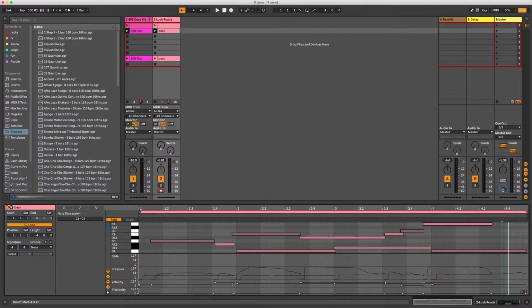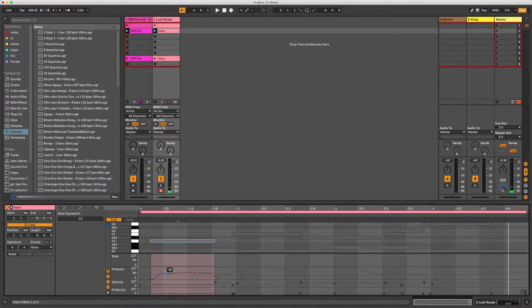Another thing you can do is select a note. You can see points that you can modify, drag around to change your performance. Or if you go into the pencil tool, you could just go like this. And what you end up with is, and so it's a thing that you can do note by note and change the expressive nature of what the notes sound like, what they're doing.